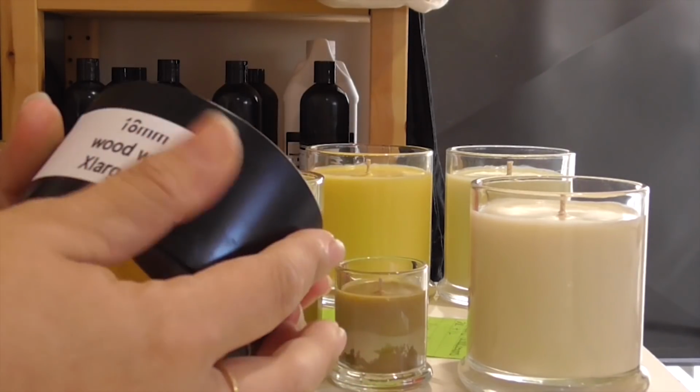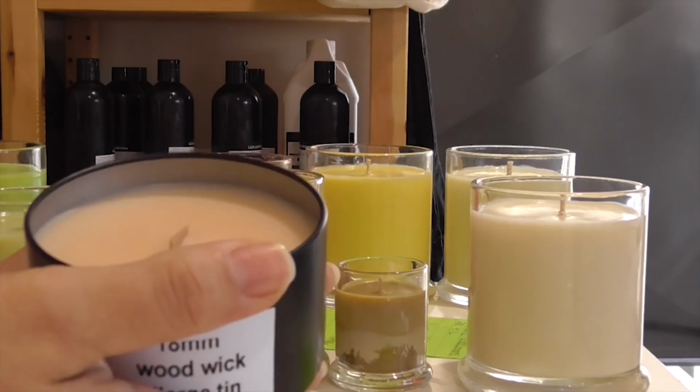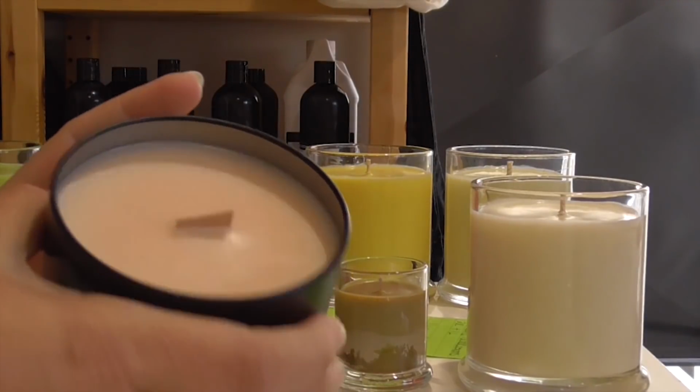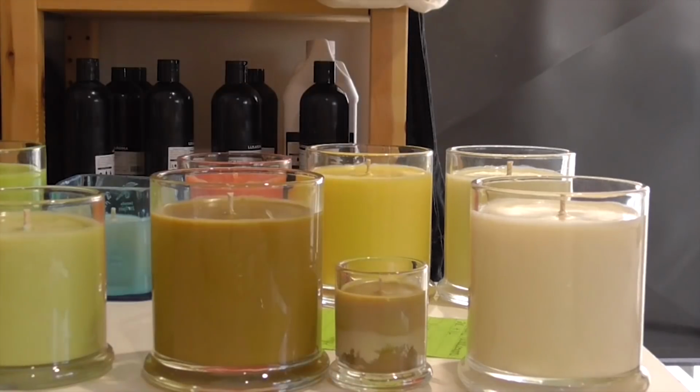So I'm just going to stick a little label on here just telling me which wick I've got in there, the size tin and everything else, and hubby and I are going to have a go at burning that one tonight, and hopefully the wick size is right.